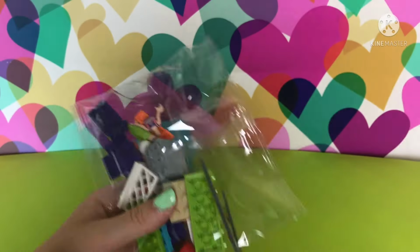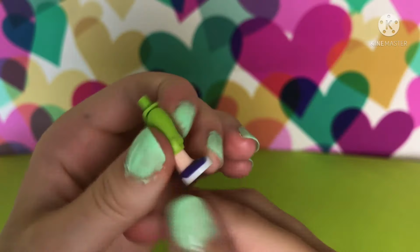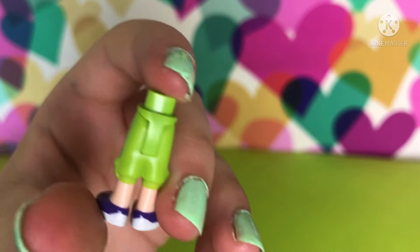So I'm opening these bags. Let's cut this one open too. I can rip them with my hands, but I'm being a lady. So let's take a look at Mia, and look at my nails.